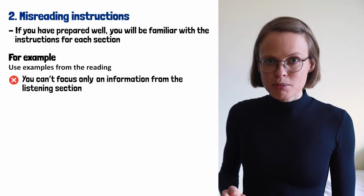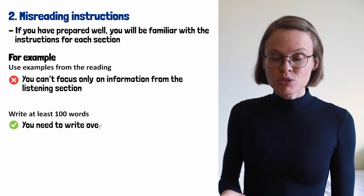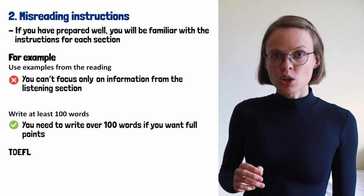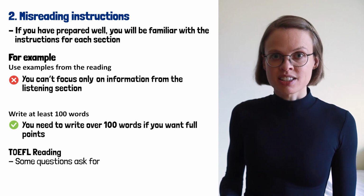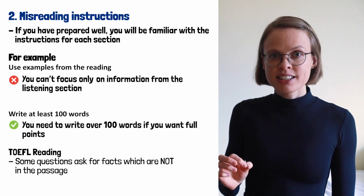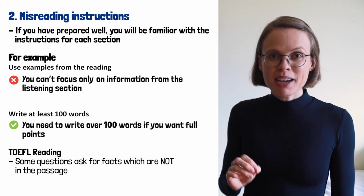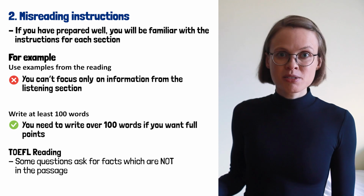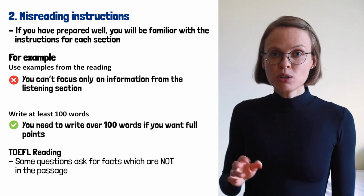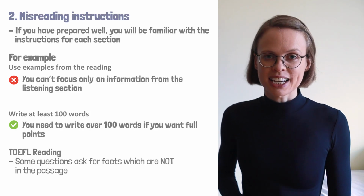If a writing prompt says, "Write at least 100 words," then you need to write over 100 words if you want full points. In TOEFL reading, some questions ask for facts which are not in the passage. You must notice the "not" or you will get the question wrong. This may seem obvious, but many students lose points because they don't read the prompt correctly. Solve this problem by learning the types of questions and what to expect.